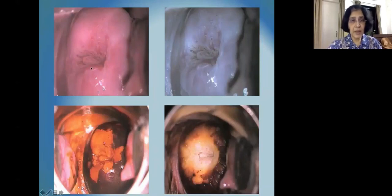This is a second case. This is after application of acetic acid. You can see a low-grade lesion on the lower lip. The entire squamocolumnar junction is visible. This is under the green filter. This is after application of Lugol's iodine. You see lesion on the upper lip as well as the lower lip of the cervix and maybe lateral. And this is after application of the cold coagulator, or this is after thermal ablation treatment. This is how the cervix looks after treatment.